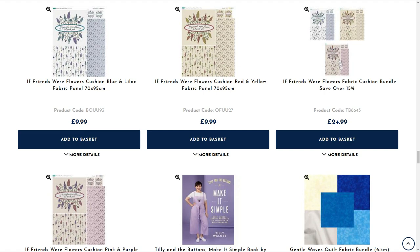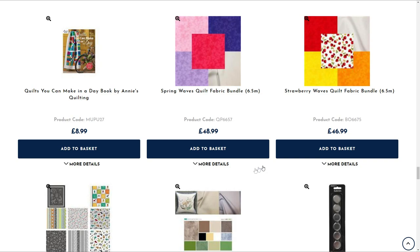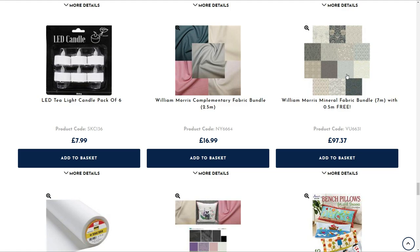There's more stock in the bundles. That was Jules Mayouf, I think, this week, wasn't it? Carrying on, look at those lovely quilts, Wendy Orlando's quilt. I thought we had three colorways, just two there. Oh, there it is, didn't see the first one. The Gentle Waves quilt from Wendy Orlando's show during the week. Then we've got the Michael Miller. I've not seen that Michael Miller before. They're the batteries for your candles. There's your candles. There's your beautiful William Morris bundle there.